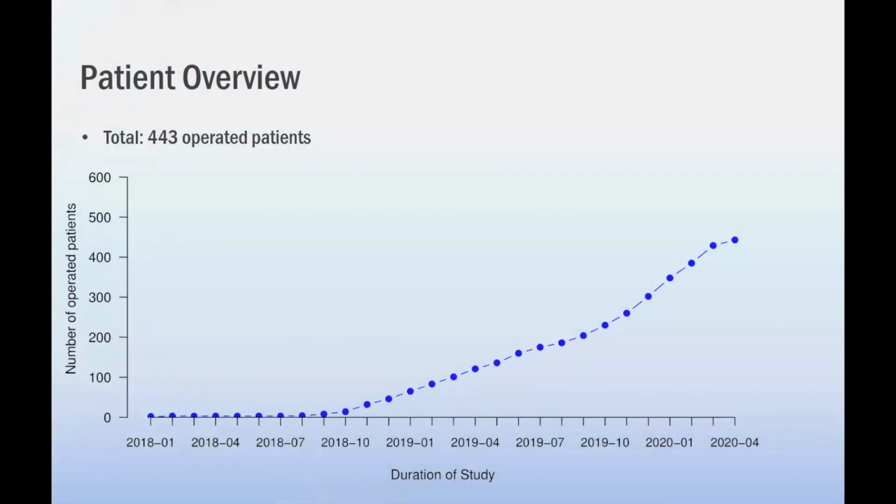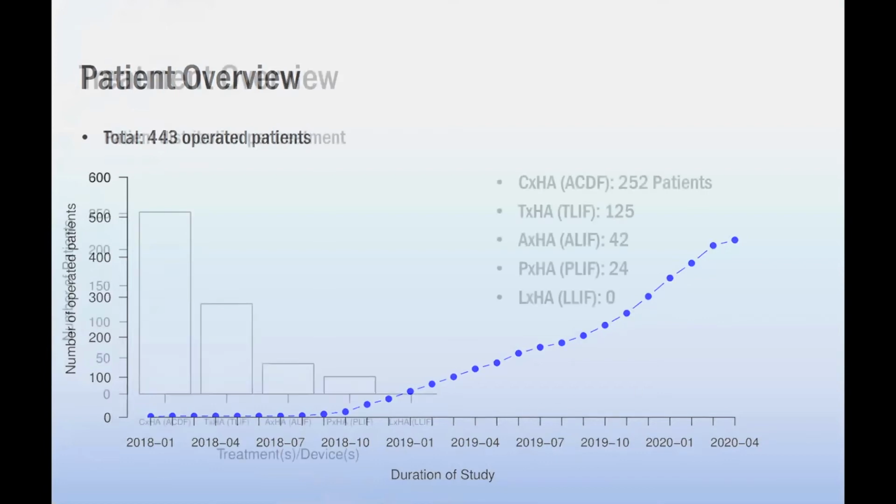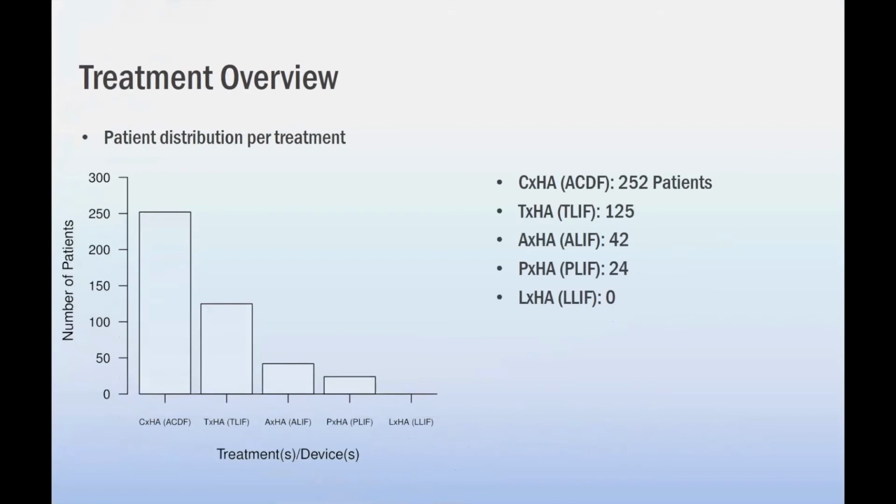Looking at the enrollment to the registry, again, up to 443 patients now, and the registry really just began enrolling less than 2 years ago now. And I think as more sites are enrolling, this rate of enrollment is going to rise geometrically rather than arithmetically.